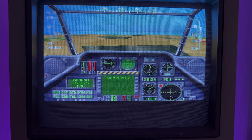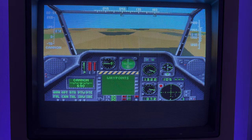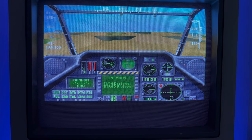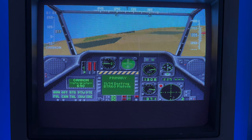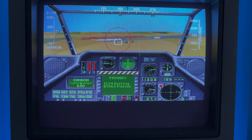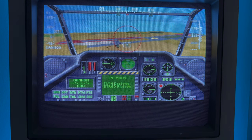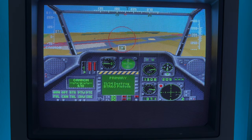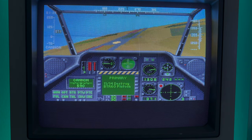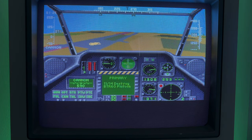I cannot control my altitude. Oh, there we go. That's how you control altitude. All right, so I'm figuring this out. Oh, there you go. So this is something I'm supposed to kill. Yeah, he keeps saying target front. Now, those sound effects of the guys talking, I actually believe that is in the floppy version of the game too. I think the only thing that's really different about this is we're getting the music.